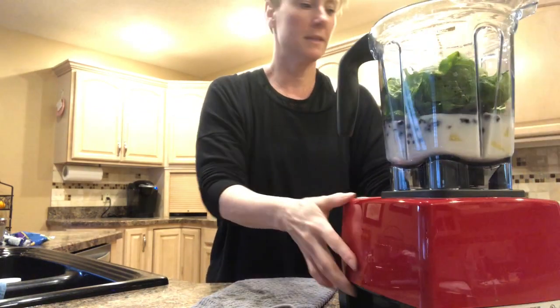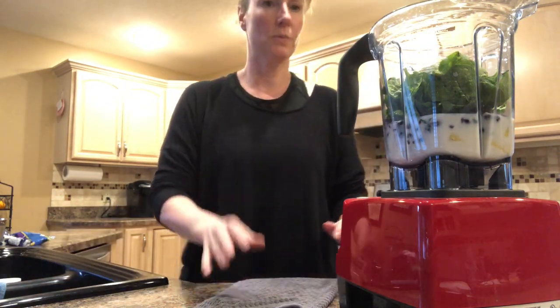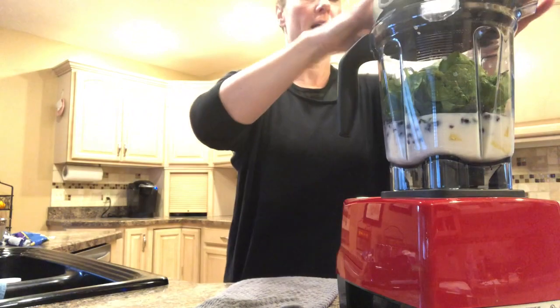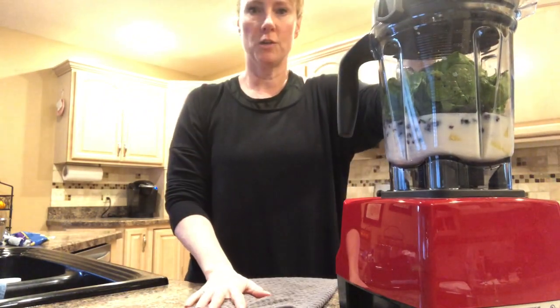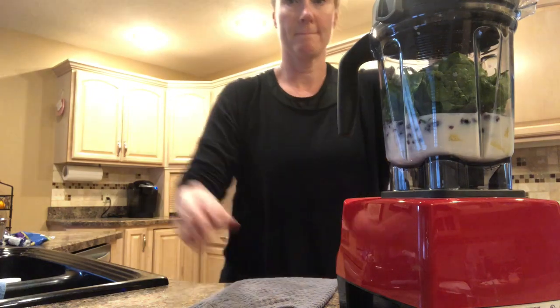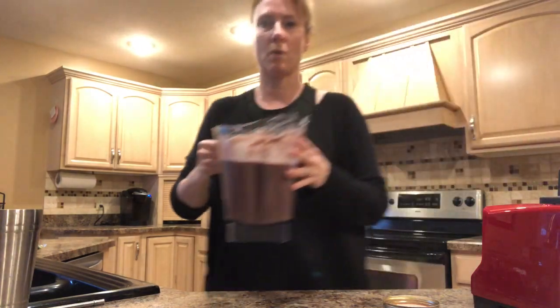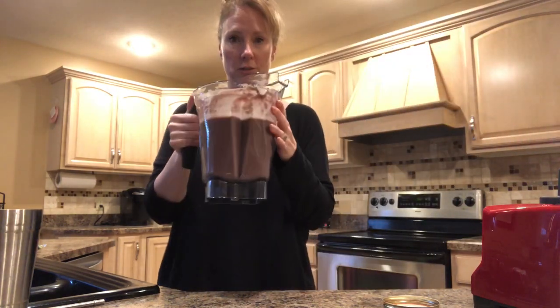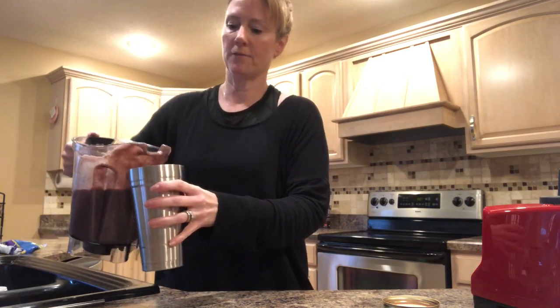I'm going to go ahead and blend this up and add a little bit more water if it's too thick. So you can add water depending on how thick or thin you want your smoothie to be. All right, it's all blended. I actually added 3 cups of water to mine because I like it pretty thin. As you can see, it made quite a bit. I'm going to go ahead and pour mine in for today.